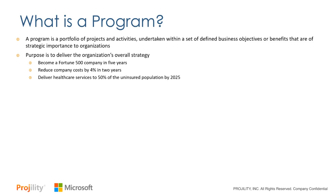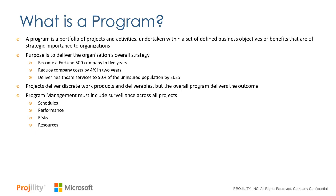Or maybe we want to deliver healthcare services to a percentage of the uninsured population by a certain year. Again, this can be something that is public sector and government, or it can be something that's in industry programs. Whereas projects are designed really to deliver discrete work products. We want to have an end deliverable. It is this thing we're delivering. The program is really designed to deliver the outcome. So it's a very different focus when we think about it.